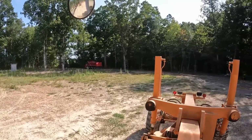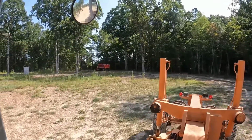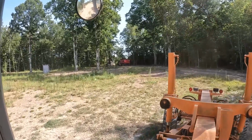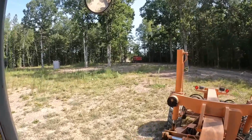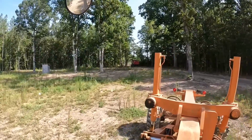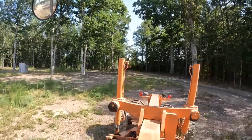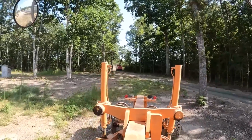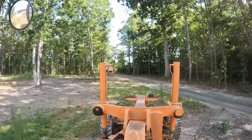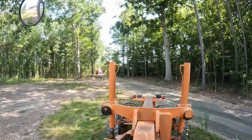Two truckloads of stone here. One, two or three on the ground. Two on the ground. Three on the ground now. About to be load number four. Knock this down and then see where we need some more at.